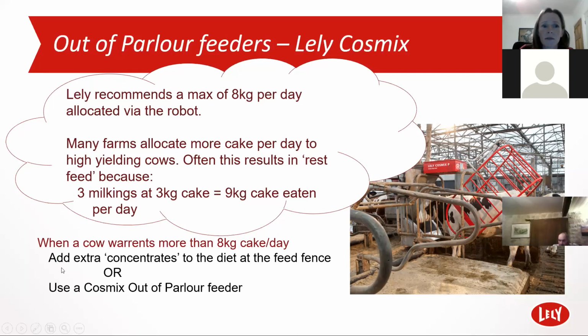Well, you can either put extra concentrates in the diet at the feed fence. And this is what we're talking about, because realistically, those farms that want to feed more tend to have more than 7 kilos difference at the feed fence. So if we're talking back to that 30 kilo herd, those herds might actually feed not 23 but 20 kilos or maybe even 15 kilos at the feed fence. So they need to top up with more cake. The solution is to put more cake or more concentrate type feed at the feed fence, because they can and they shouldn't lose robot visits.